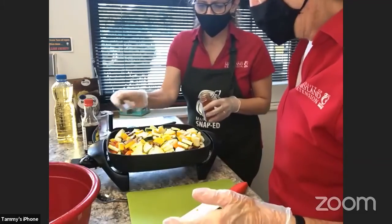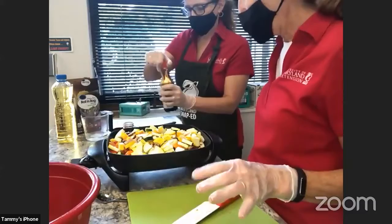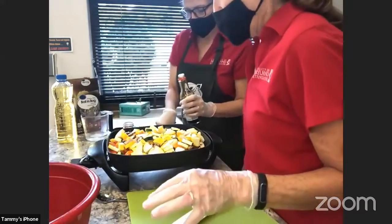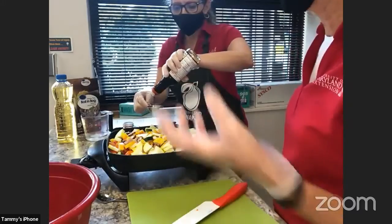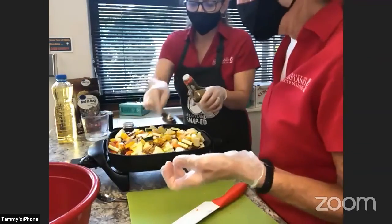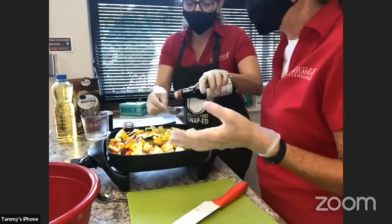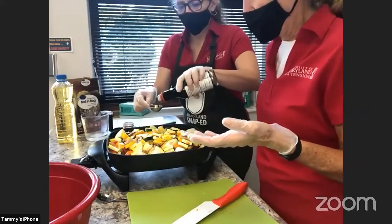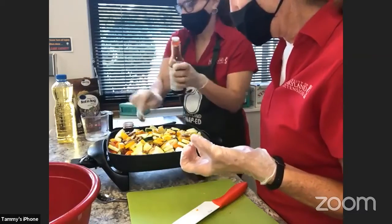There you go. And then 3 tablespoons of a light soy sauce. And we're also going to add 1/4 cup of water because we do want these to steam a little bit to get finished cooking before they would actually get some char on them from the stir fry itself.